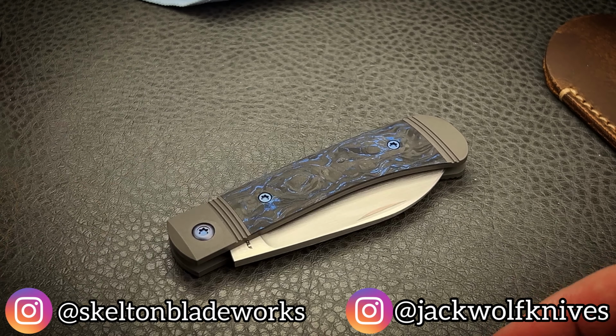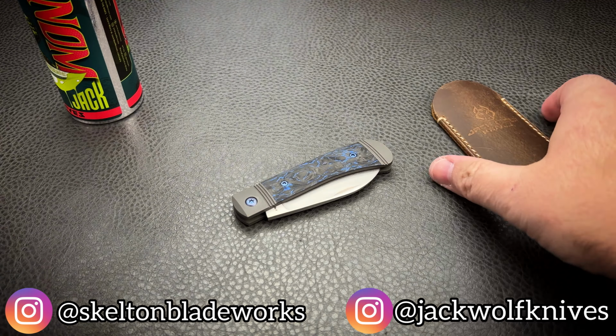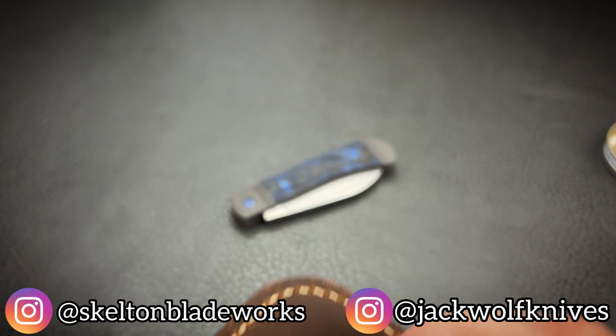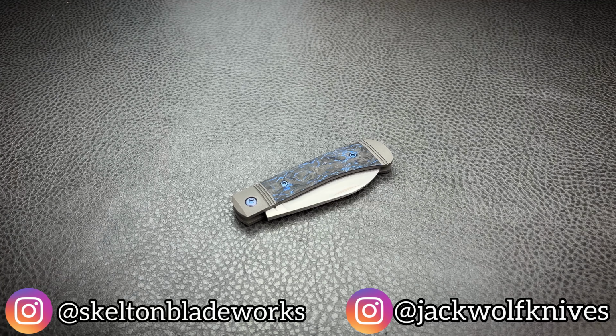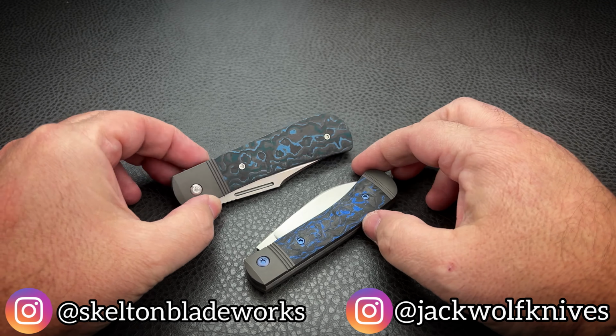And if you're wondering why I feel so strongly about this particular blue, I want you to take a look at a typical blue for fat carbon, like we saw in last month's Jack Wolf offerings.